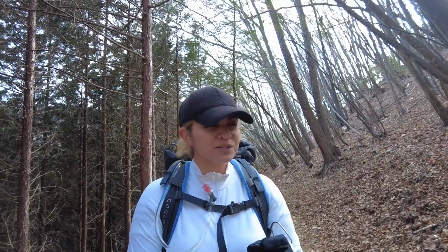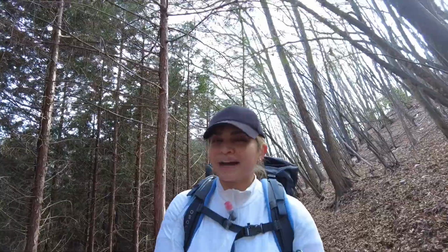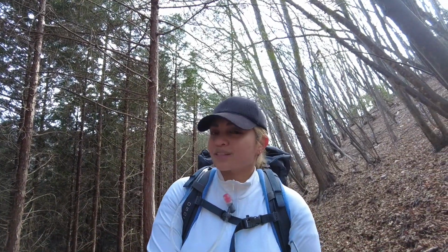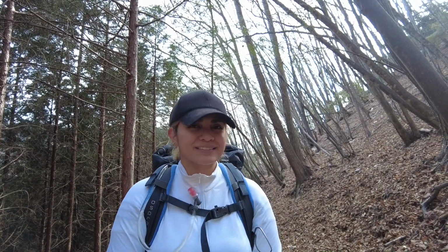It's been almost 2 hours since we started hiking up, and we're nearly at the half point. So far it's been an easy hike. The trail's not been too rocky, and it's been a gentle slope going up, but it's long. It's super long. So we'll see how long it'll take us to get to the top.